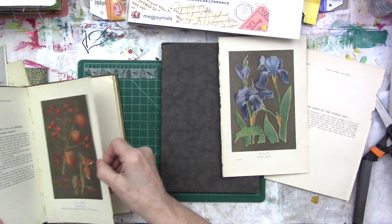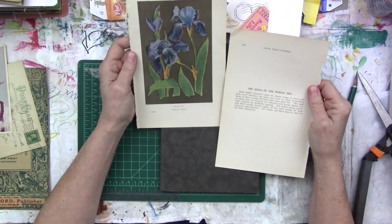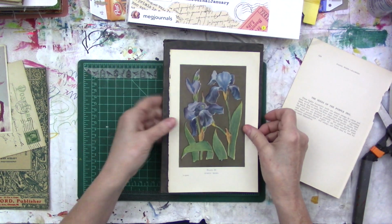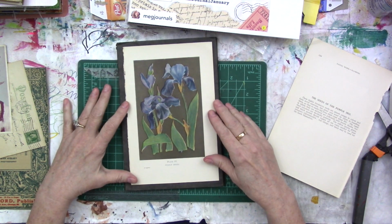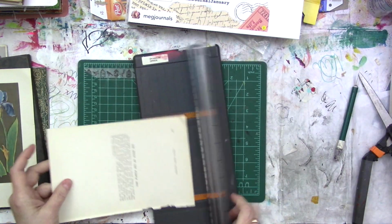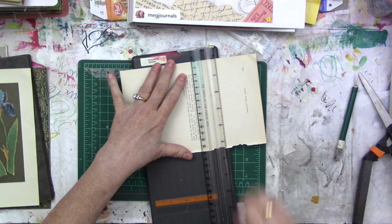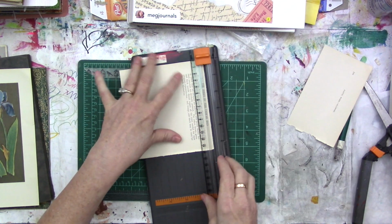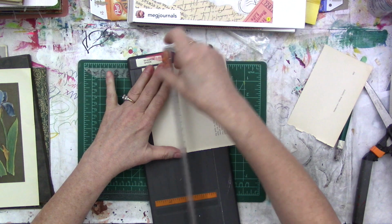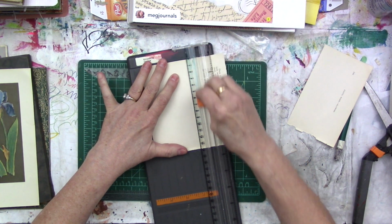Oh no. See, that was a total accident that I cut that page out, and it actually went with this. So I am going to be forced to make these work. So I can put this here, and then let's see what I need to do with this. My blade's kind of dull, but it actually works for this because it makes it a little hairy on the edge, which is kind of nice.